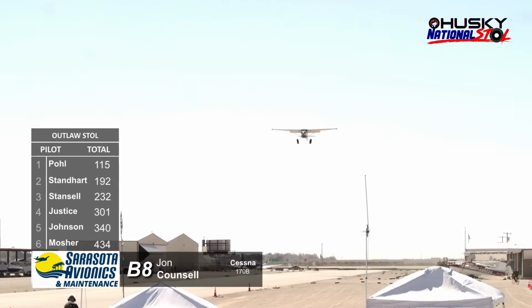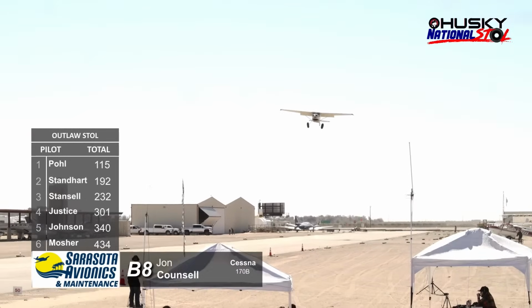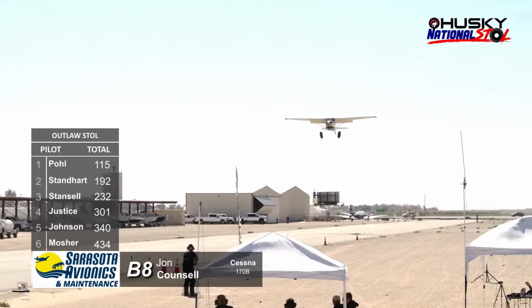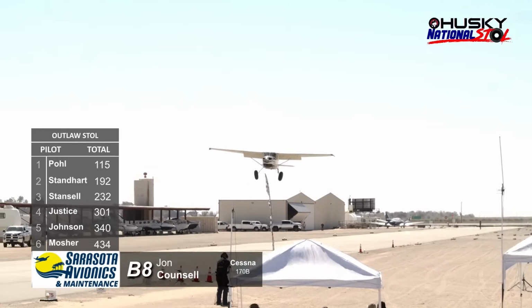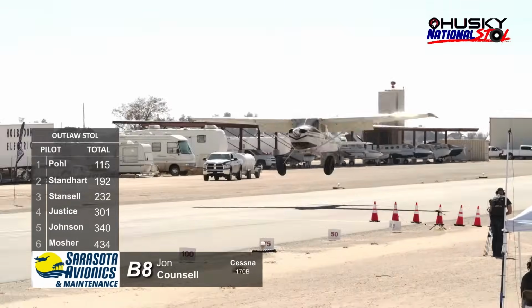Just was talking to the judges back in the camper behind me, and they mentioned that Dustin may be in the wrong class. That Cessna 120, if it's under 100 horsepower and has no flaps, would be better suited for the light sport class. So there'll be a discussion there. Maybe we'll move his scores over there.